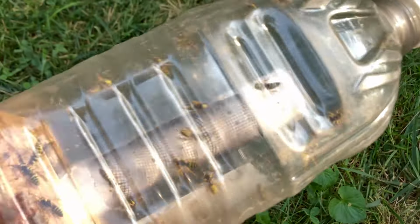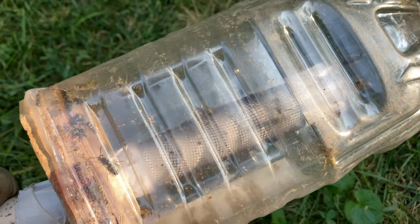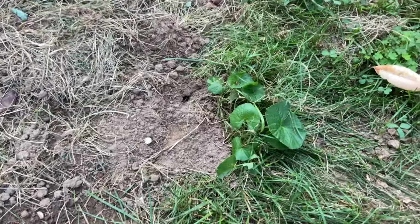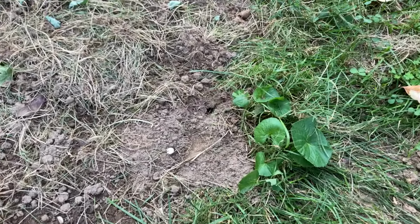Right now, we're taking a brief pause to shut down the vac. And what we're doing is letting them reacclimate and reorient on their hole.